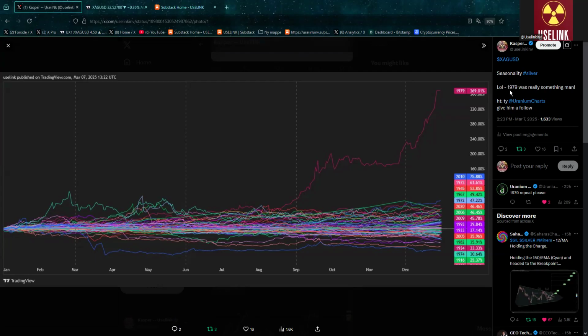And just to show you how insane the 1979s were. I mean, from August maybe to early the next year, it went from being up 50% to being up 360%. Again, just completely short squeezing everybody. Again, that is an outlier. Wow.